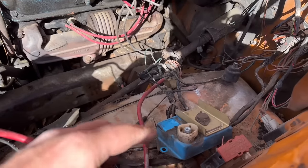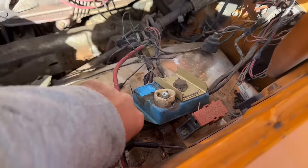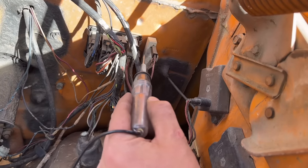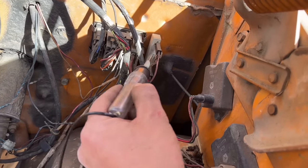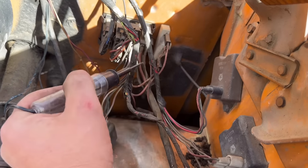Just to do some more checking, because I really want to make sure this is it before I go drive 60 miles. The ballast resistor should have power right here, right? You can see, you can test it also right up here. And then down here.